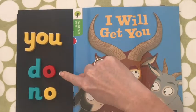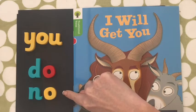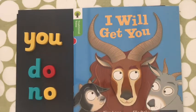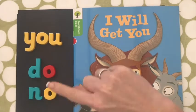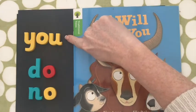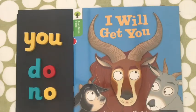Can you read this one? Can you read this one? Can you read this one? Can you read this one? And what was our tricky word again? You. I will get you. I think we're ready to read the book now.